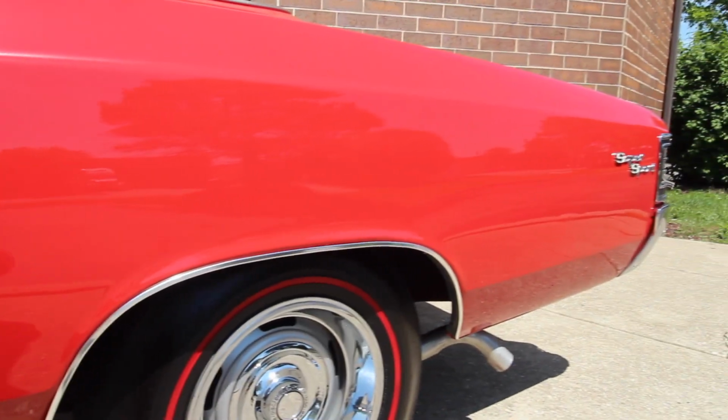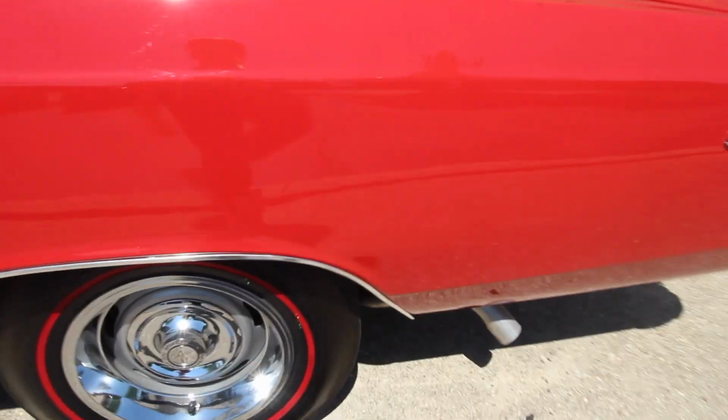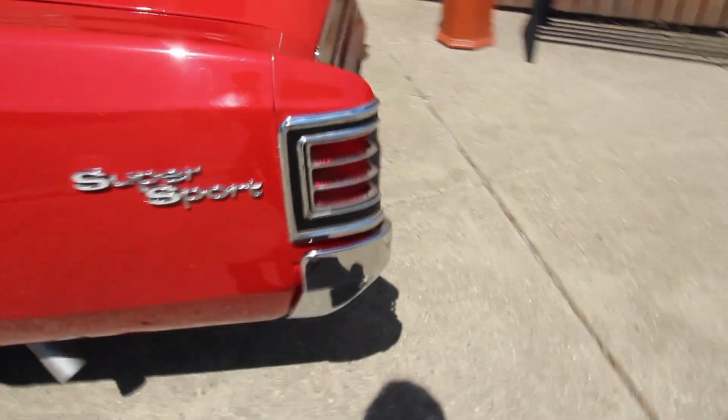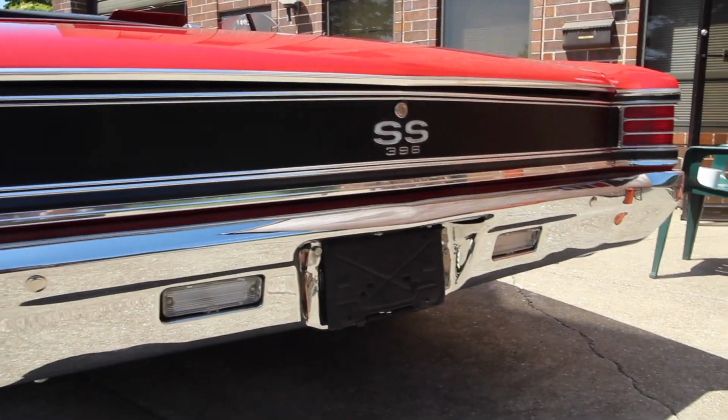Or a few thousand miles, not 1,000 miles, excuse me. 70,000 original miles. We have the bonnet. We have carpet mats for it. The trunk is very clean, very detailed. The undercarriage is gorgeous. It'll be for sale soon.